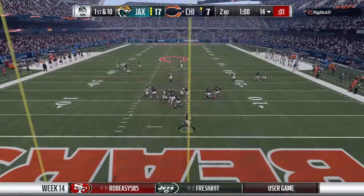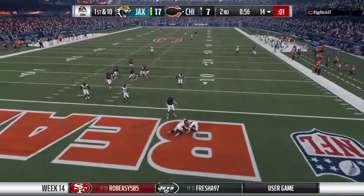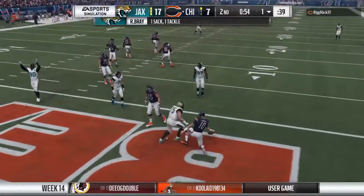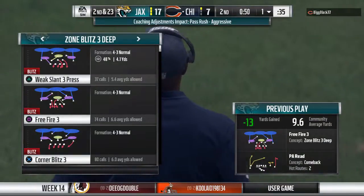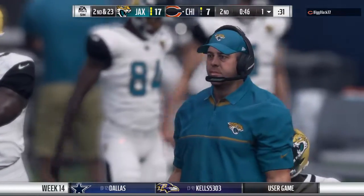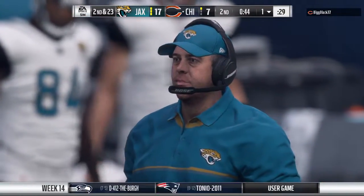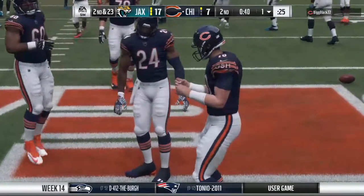Following the fumble recovery, it's Trubisky. I'm starting to feel for that quarterback back there. I mean, you know me, normally I don't have a lot of empathy for the QB, right? In this case, definitely. He's been under constant duress this entire game. I don't know how he's surviving back there. And to think, there's still a long way to go in this football game.